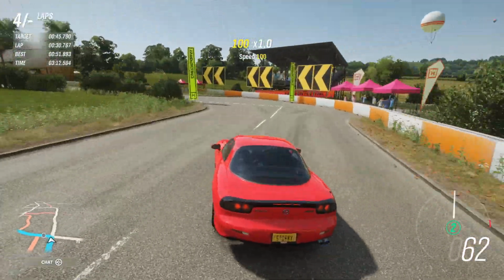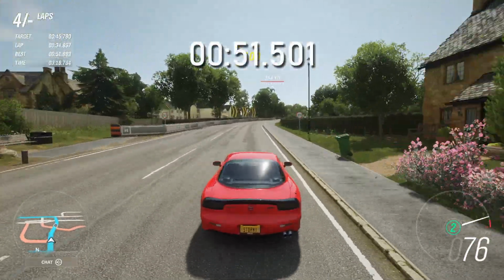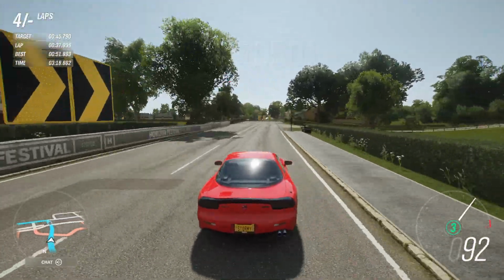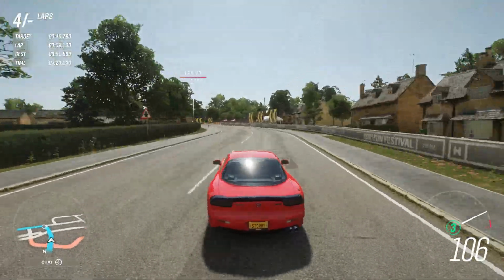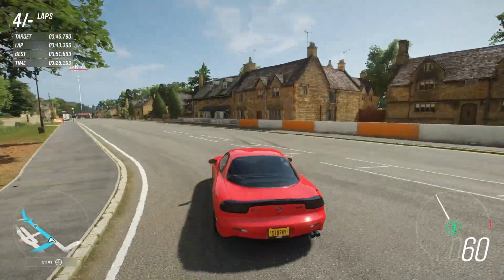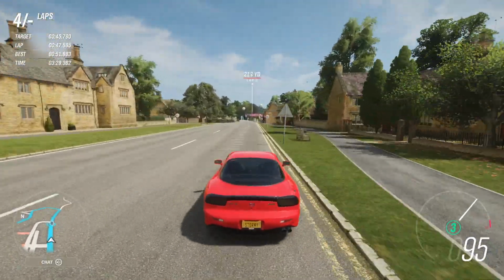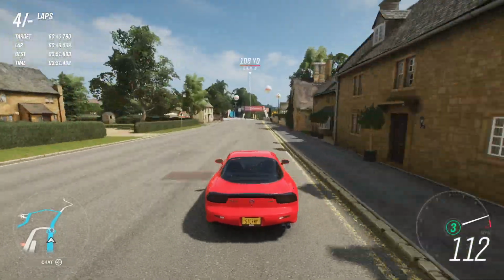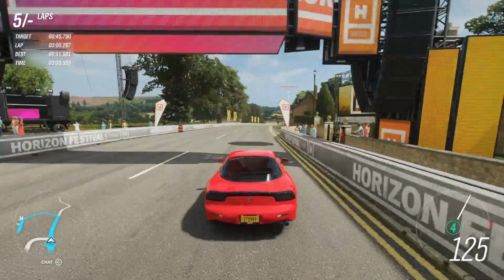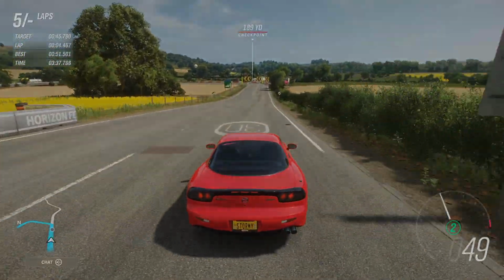It wound up with a time of 51.501 seconds, and I want to say it's margin of error because I'm getting a little better with this car and a little better with this track. But again, this time I don't think I can call it that. I think the car is just a little bit better to drive. And even with that slightly less power, I think I could have gotten more out of it.